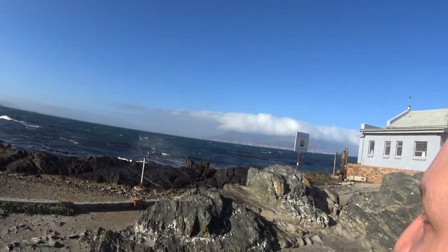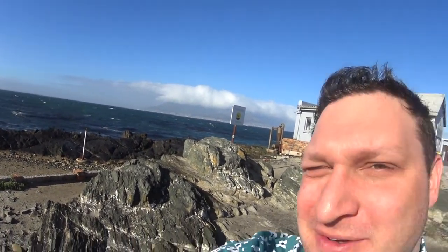All right, peeps. We are at Robben Island. It's probably pretty windy out, so I don't know if you're gonna be able to hear me or not. But back there, over my shoulder, that is Table Mountain in Cape Town. It's a pretty nice day out, very windy, but very nice as well. So, we'll see you inside.